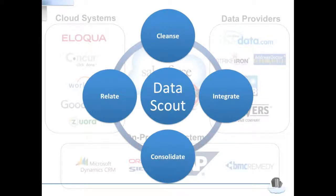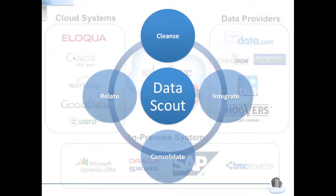Consolidation is the idea of bringing two or more data sources together, meshing them via business rules, and creating that 360-degree view of a customer. And then finally, relationships. So how do we use all that data from all the different backends, create relationships, understand how we segment down customers so we can better sell, market, and service them. So the upsell, cross-sell opportunity is large in this area.